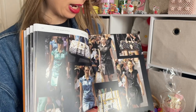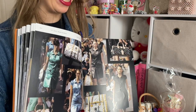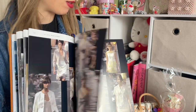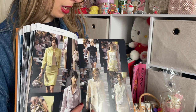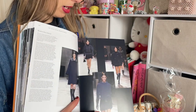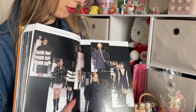You've got the little eyeballs. Some really limited edition bags. You'll never be able to find these unless, I don't know, you're some sort of collector. Some of these pieces, these runway pieces, are worth a fortune. And of course, it goes into every single collection. It's just so interesting to see.